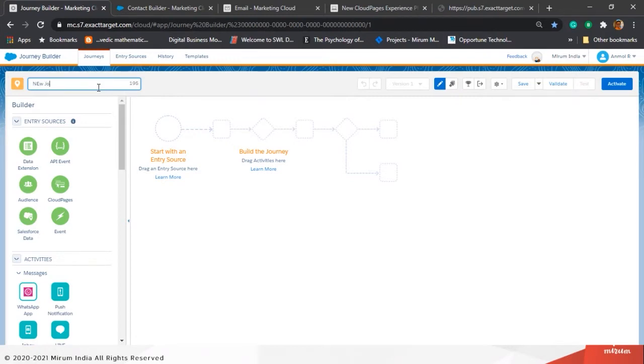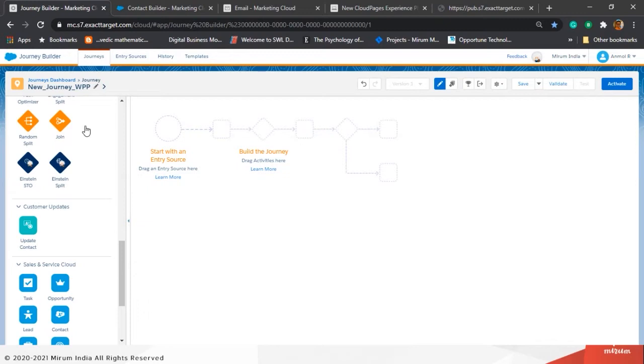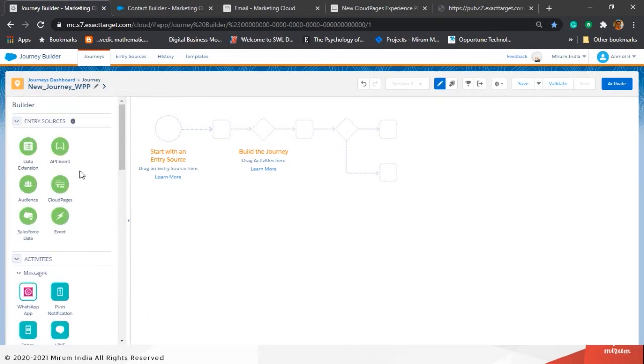We'll just name it new journey WPP. So when we're building a journey, one very important point to note is to decide who enters the journey and at what time. If you see on your left-hand panel, we have certain tiles. Now these are very important tiles. These are the building blocks of this particular product.